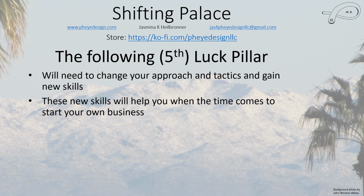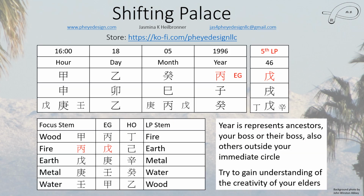Let's move on to the 5th one. Again, you're going to have to change your tactics, what you're doing, to take advantage of what's in your 5th luck pillar. So now we go here. We have the yang fire here as the focus, and this is the luck pillar. Well, this is under the eating god.